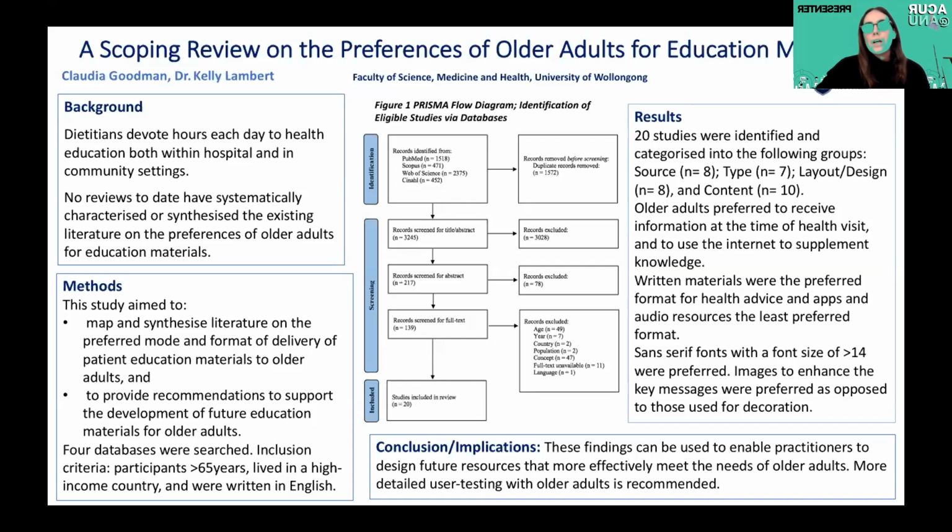And because we had a very key target population, which was older adults defined as above the age of 65, we thought that would be a good resource. I don't really know why we didn't search more databases. I think it was just because these ones were comprehensive enough for what we were looking for.